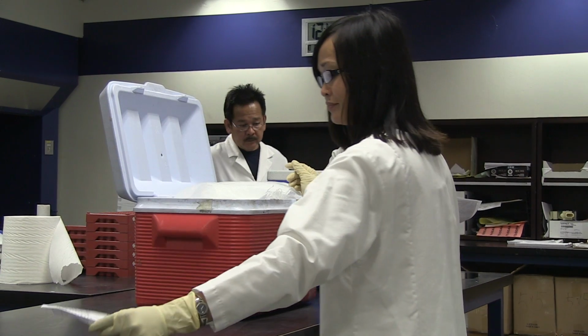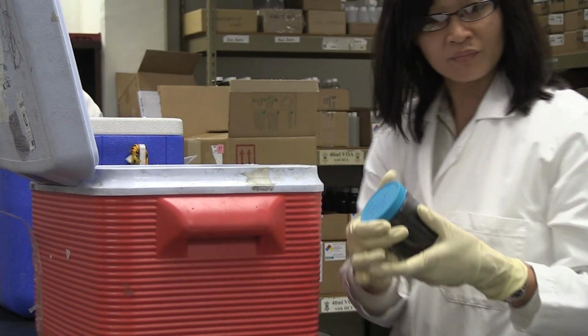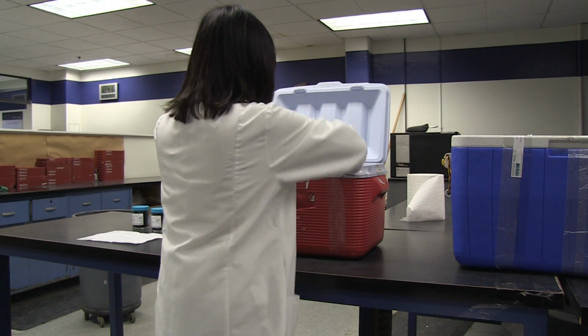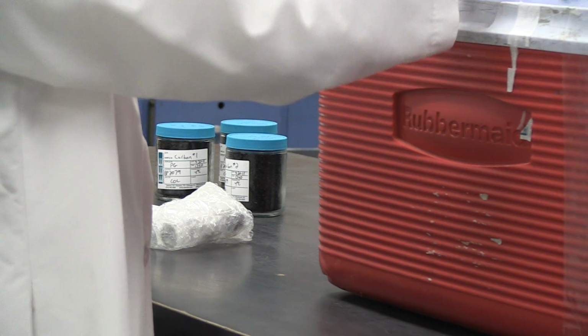Sample receiving is a critical function of the laboratory. Any errors at this point in the process can result in a host of problems going forward, including holding time issues and inappropriate testing. Attention to detail is key.